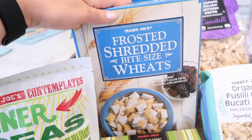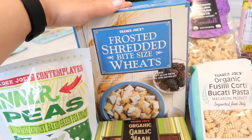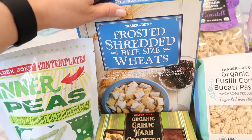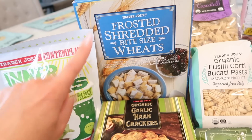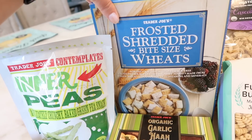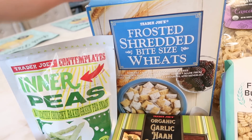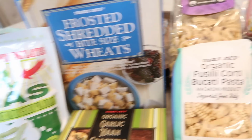I also picked up the frosted shredded bite-sized wheats. We don't really eat cereal much, but Tim wanted some. This cereal actually has gelatin in it from the frosting. So if you're vegetarian, just be mindful of that. And if you don't care, then who cares? But this is something that I kind of miss. I miss having cereal like this. It looks really good. I got 2 more pastas too.